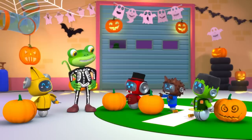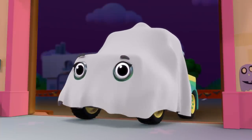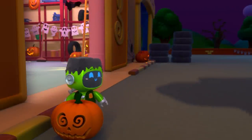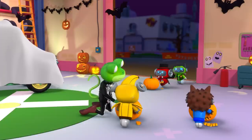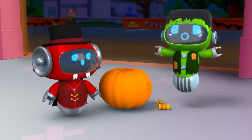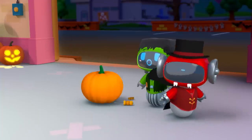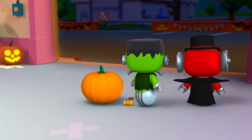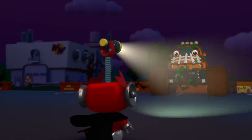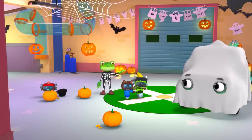Looking spooky, Mechanicals. You're all ready for Halloween. Even Tilly is joining in. What's the matter, Green? There's a monster outside. I'd better take a look.